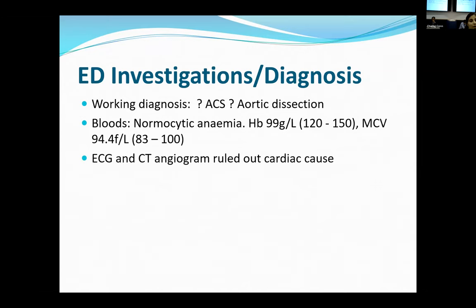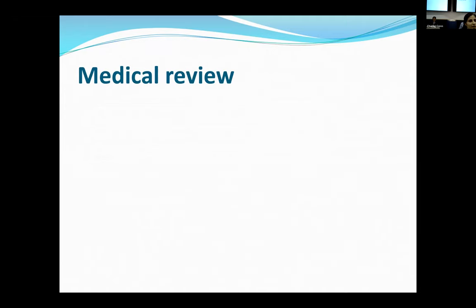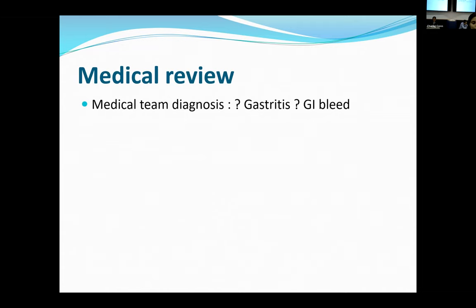She had bloods that showed normocytic anemia. Her ECG and CT angiogram ruled out any cardiac cause of her presentation. Then she was finally seen by the medical registrar on call, who diagnosed her as having either gastritis or upper GI bleed, and planned for outpatient endoscopy.